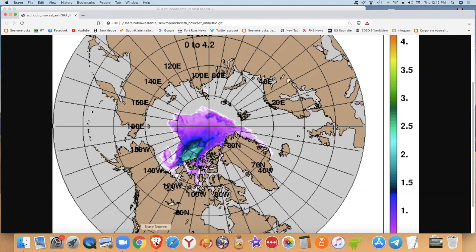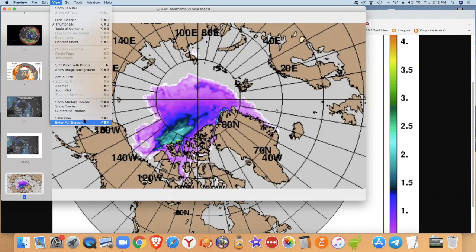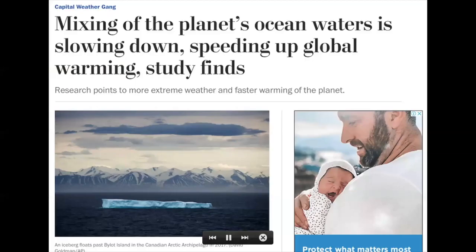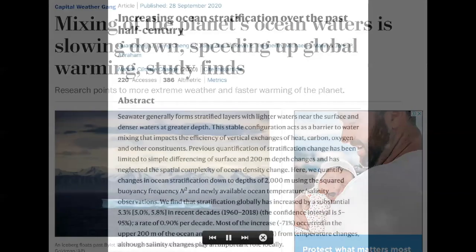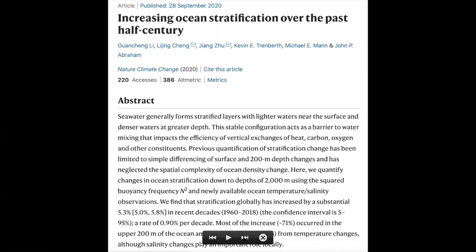Okay, I'll go back to our thing. So that's the sea ice thickness from the US Navy site. Now this appeared just a couple of days ago in the Washington Post. I sent it to you: the mixing of the planet's ocean waters, slowing down, speeding up global warming, study finds. So I'm just wondering what you've made of this.